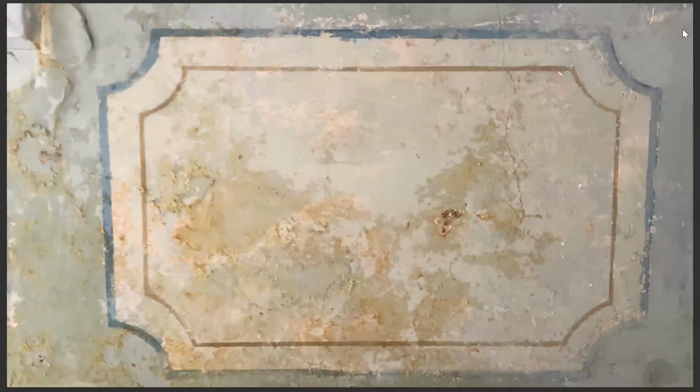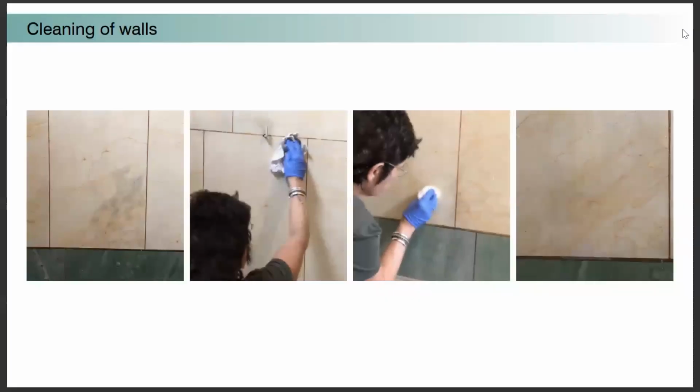So we began by just cleaning the surfaces. Now you need to understand that in Beirut at the time, there were no gloves, there were no masks, there was nothing, because we were in such a state of devastation. And even the pictures that you will see are taken randomly with iPhones. So it's been one good week of trying to gather information.